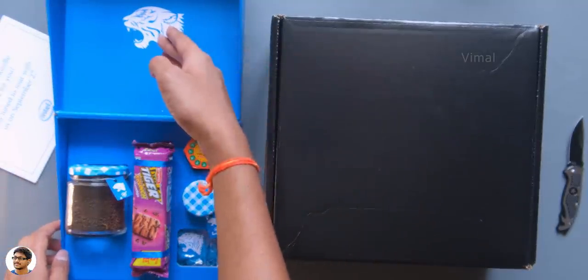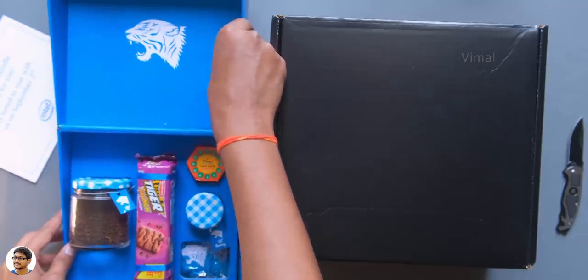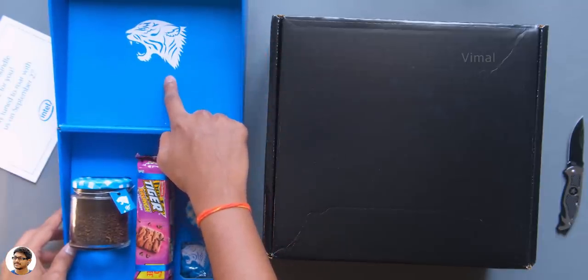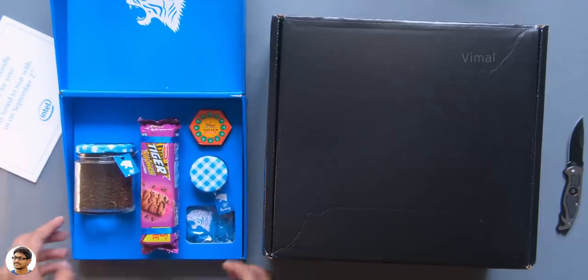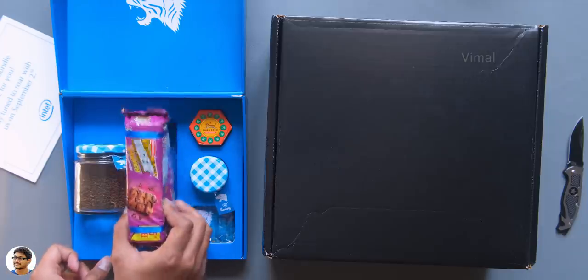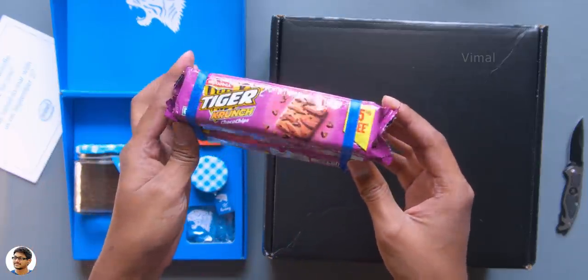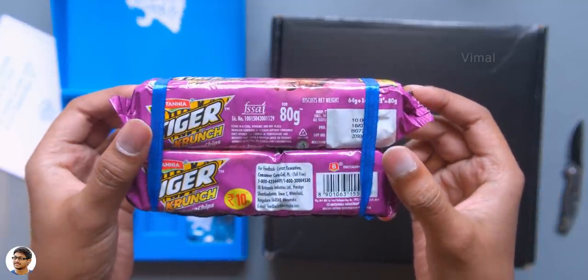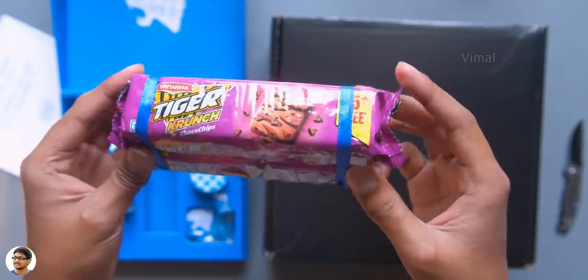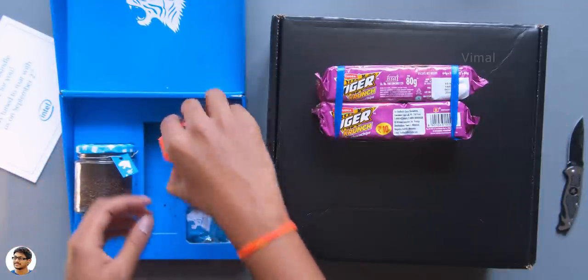Whoa, so the first box is actually a care bundle package that is based on the new upcoming Tiger Lake CPUs. So you can see that they've gone with a complete tiger theme over here. There's a tiger photo and a lot of fun stuff in the box. Let me show you. So we've got some tiger biscuit packs here. Arey yaar, these are those tiger crunch biscuits. Dude, I used to eat them a lot when I was back in my school. And after a long time, I'm getting to see them again.